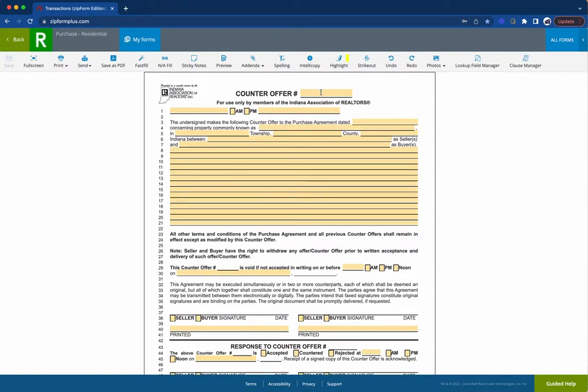So we're going to counter. Counters count buyers and sellers together. So counter 1 would be generally seller back to the buyer. Counter 2 would be a buyer again back to the seller in response to the first counter, and then so on. This would be counter 1, counter 2, counter 3, counter 4, back and forth. So you're going to fill in counter number, whatever. If you're the buyer, it's generally going to be even numbers, 2, 4, 6.